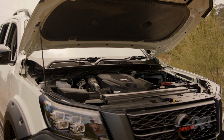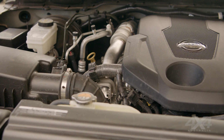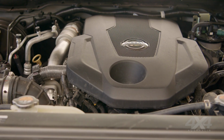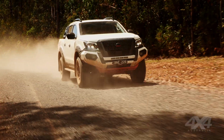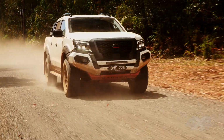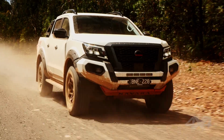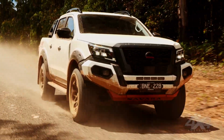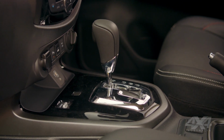Once again, like the normal Pro-4X, the Warrior is powered by the bi-turbo 4-cylinder 2.3 litre diesel engine. It is a modest 140 kilowatts and 450 newton meters. So it's pretty average in the way it gets there. It's not up there with the likes of the Ranger Raptor with its 500 newton meters, but it gets along all right for what it is and it really works well with this vehicle. You can get it with a 6-speed manual gearbox or a 7-speed automatic as we're driving here.